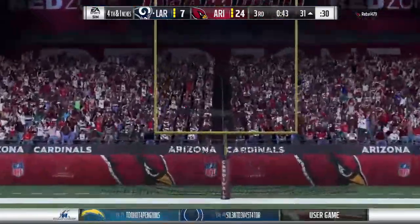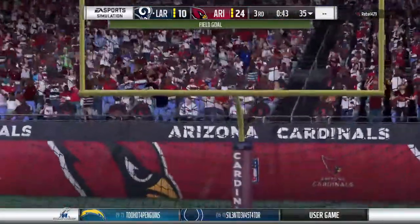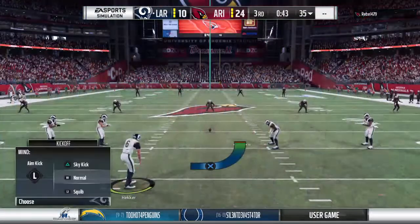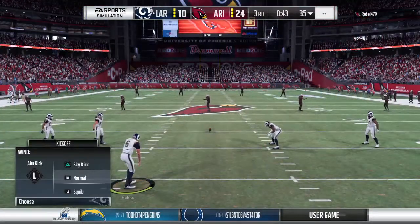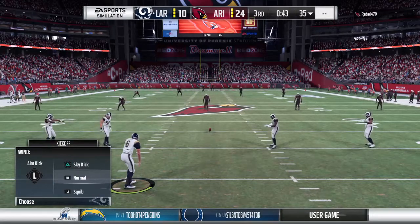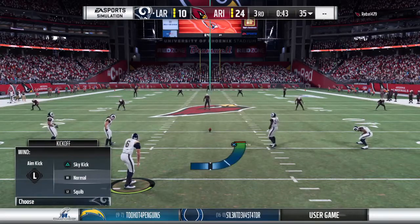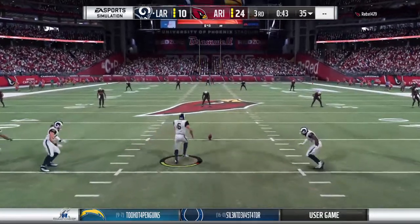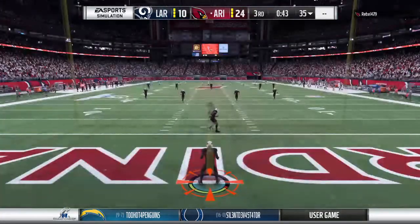And his kick is good. Didn't hit it all that well, but he got enough on it to put it through. And the drive will wind up yielding 3. So a good kick there, and they finish off the drive with 3. And that should be the goal for an offense: finish each drive with points. So that's a nice job there to come away with at least something.